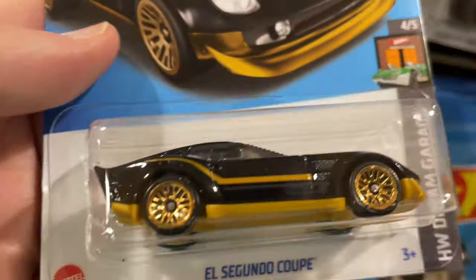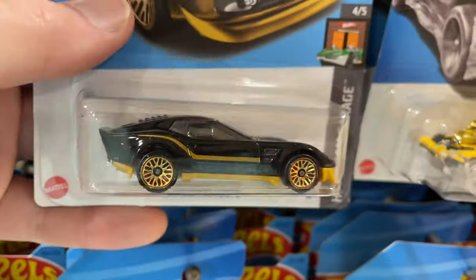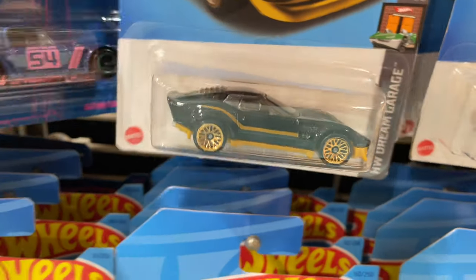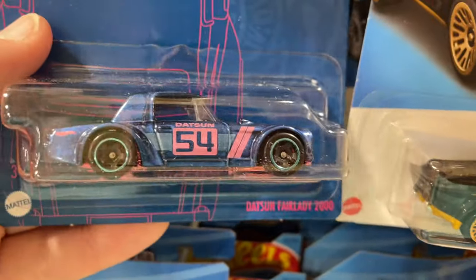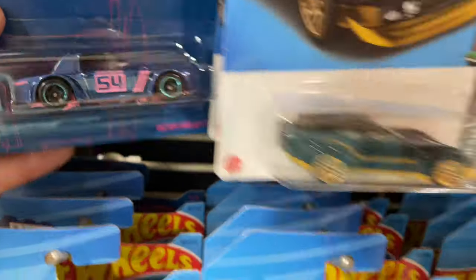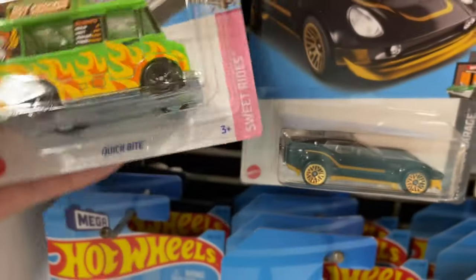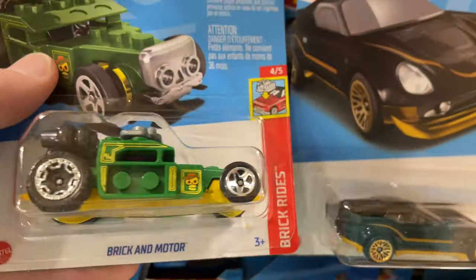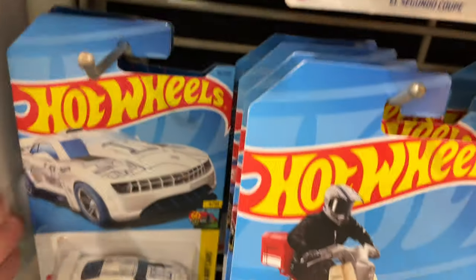But now looking at these pegs, it doesn't look like we've gotten the next case yet. These all look like the same ones from J. Maybe K case hasn't appeared yet in my area. I know it's in Florida, I just don't know why it's not here yet in my area. Quick bite, usually the grocery store is pretty up to date.